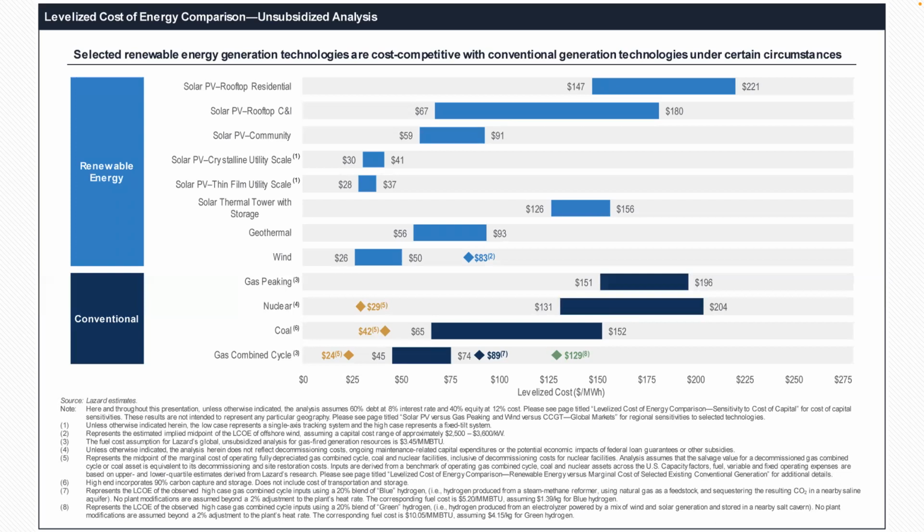Oh, what are the diamonds? Let's see, what does 5 say? It represents the midpoint of the marginal cost of operating fully depreciated facilities, including decommissioning. I think that's just special cases. It's like if the coal plant is entirely paid off, every marginal megawatt is pure profit, so that's the LCOE after that. I think they're just discounting the retrofitting of the plants. I think those are the special cases, because if you see number 2, the blue diamond, the wind case, it says this is the midpoint of the offshore wind cost.